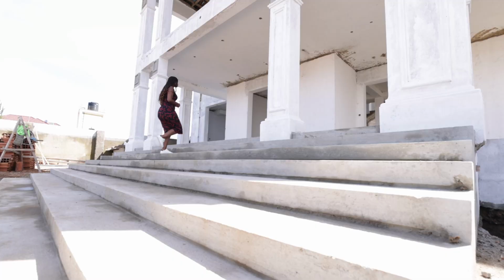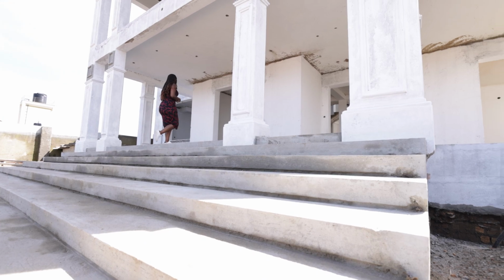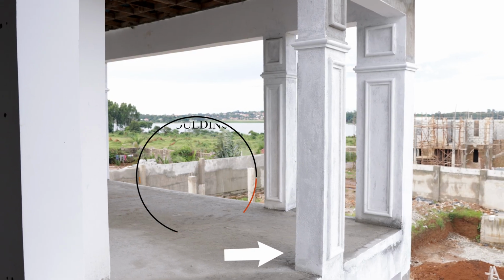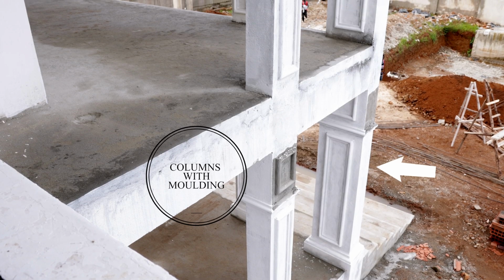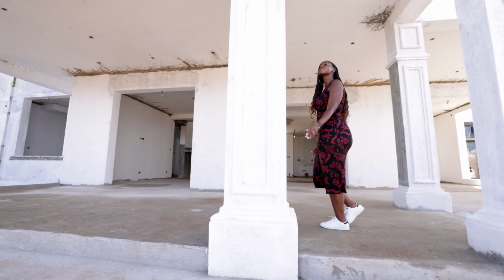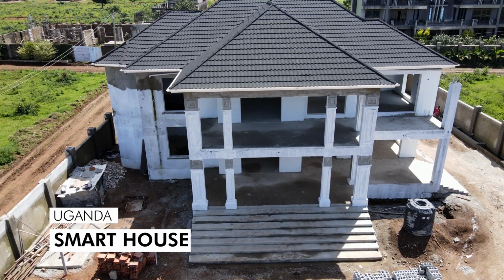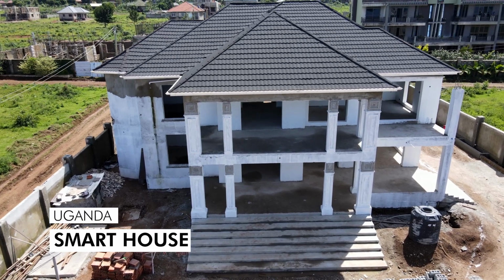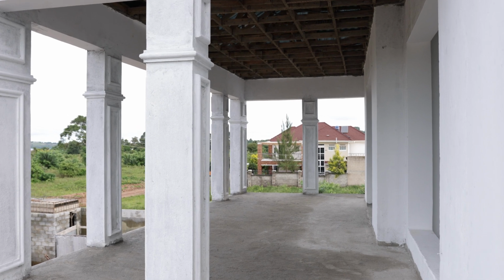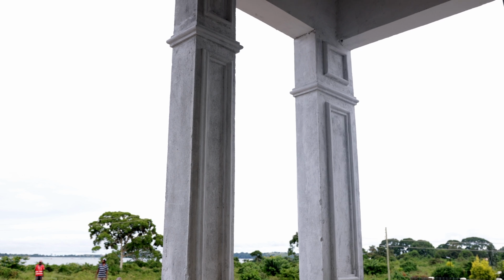When you get to the top of the stairs, you are obviously greeted by some really beautiful columns. They're all around this house and they're exquisitely done. These are so perfect. The molding is simplistic yet so outstanding. The shape of this makes the entrance feel so grand. They're perfect. I'm seeing about 1, 2, 3, 4, 5, 6, 7 at this entrance, and it is the most beautiful view as you're coming in from the gate.